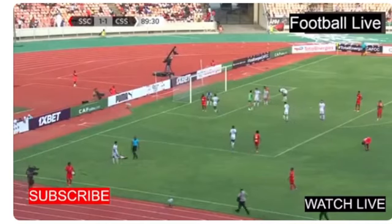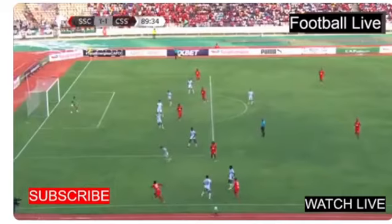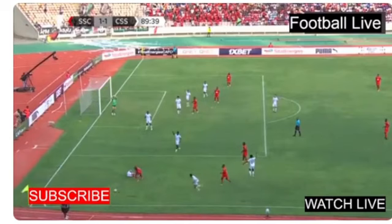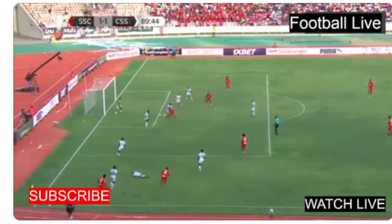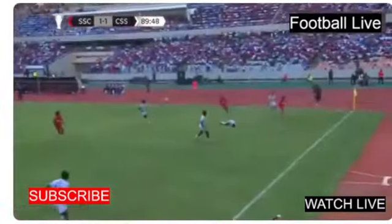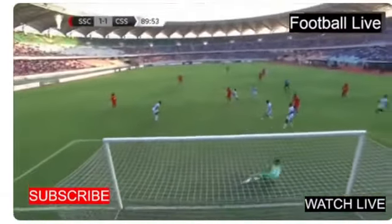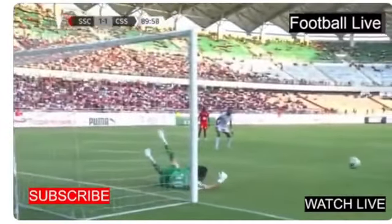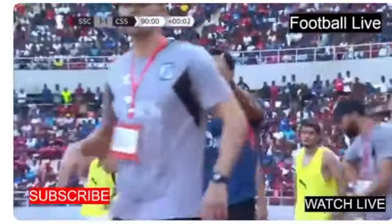The intricate play. And an extremely direct cross here from Valentin Numa. The referee waved play on. Numa got it into the center of the box. And off the left foot, hammered straight at the goalkeeper. A very decent effort from Simba. But the chance goes begging.